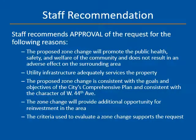Ultimately, staff is recommending approval of the request for the following reasons. Based on the character and land use patterns in this area, the MUC zone district is most compatible in terms of allowed uses and would support the need for reinvestment along this corridor. MUC zoning will support compatibility between future redevelopment and existing land uses, and it would likely add value to the surrounding area by supporting reinvestment.